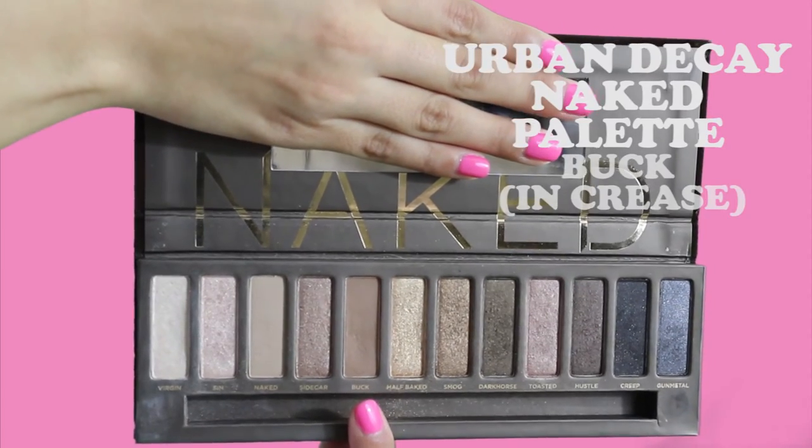To start on the eye makeup, I really recommend a good eyeshadow primer to lock in the eyes for long wear. I'm using my Too Faced Insurance Primer to prime my eyes. For the eye look, I really wanted to play up the baby pink and brown colors, so I'm using the Urban Decay Naked Palette and taking the color Buck and applying that to my crease with a fluffy crease brush. Next, I'm taking Toasted and applying that color to the center of my eyes.